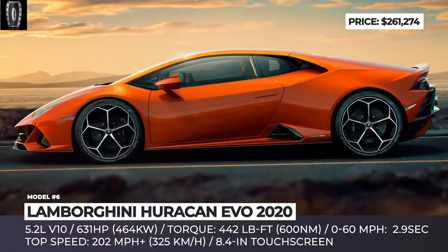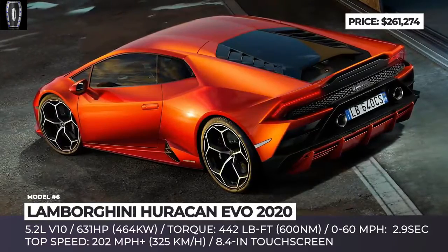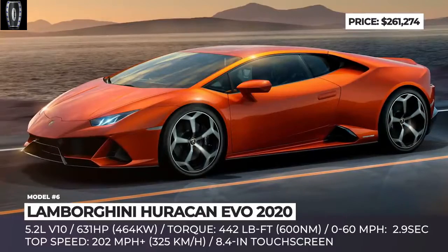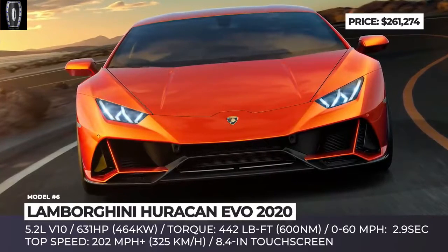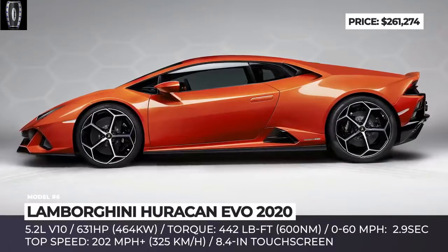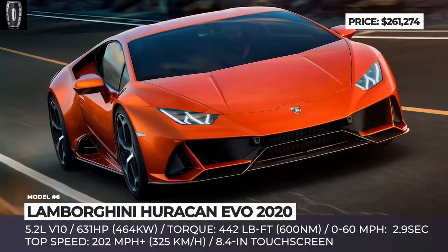Under its hood is Lamborghini's well-known 5.2-liter naturally aspirated V10 that outputs 631 horses and 442 pound-feet of torque, and is mated to an all-wheel drive system with torque factoring. The powertrain also gets a new control unit called the Lamborghini Integrated Vehicle Dynamic System. With the setup, the car is capable of reaching a 202 mph mark and speeding to 60 mph from a standstill in 2.9 seconds.